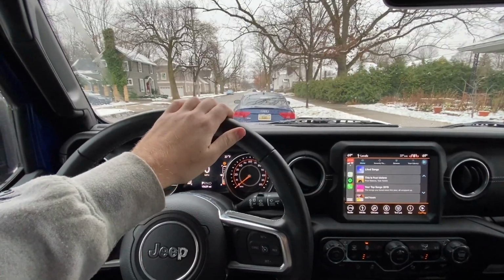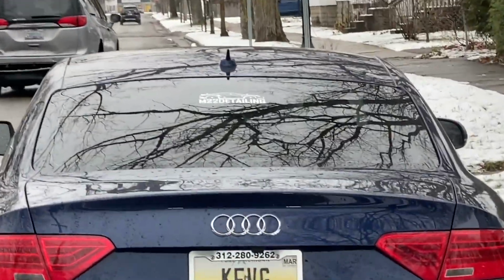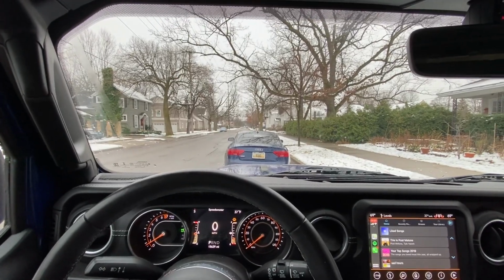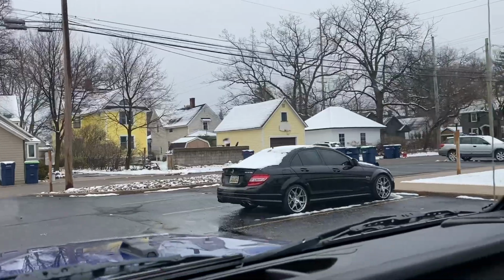We have transitioned to the Jeep. New decal on my car, if you guys didn't see that in the last video. We got a little M22 Detailing repping there. We'll get some cool last minute shots of the car, hopefully a little drone footage. Oh shoot, I need to get that out of my car. There she is. She doesn't like the snow, I can tell.